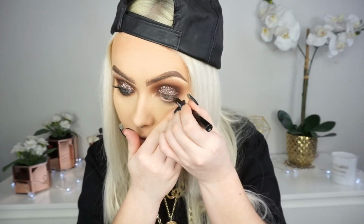Okay, so that's the other eye done. I'm just going to finish off this eye and get on to the rest of the face and the lips. So for eyeliner, I'm going to be using the Makeup Forever Aqua XL, just a sweet black pencil liner, and I'm just going to pop this in my waterline.